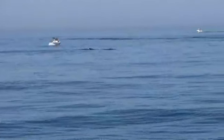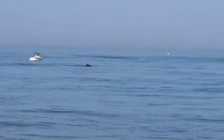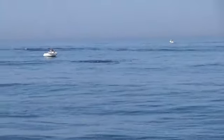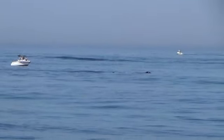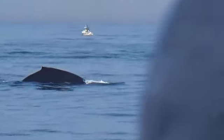So the other two are making their way back this way. Doesn't really surprise me, as there seems to be lots and lots of food. It's also why you see so many fishermen, some of them tuna fishing, as the tuna are feeding on the same thing that the whales are, so we often can't see them together.